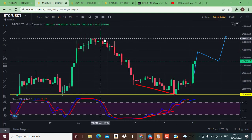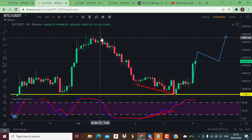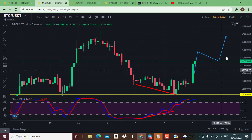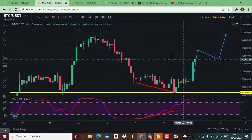This very area of resistance is very, very important. Until we break this level, we are still in a downtrend. So this is what I am expecting right now on the BTC USDT chart.